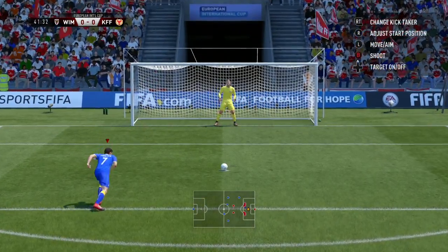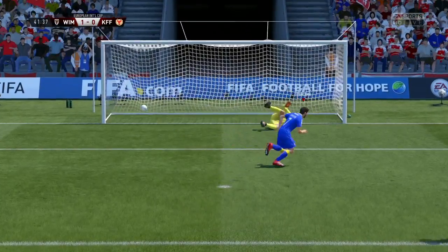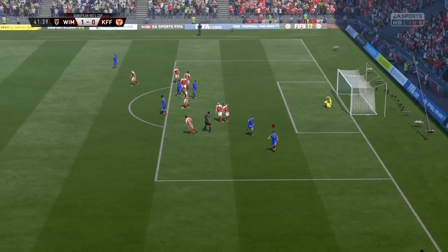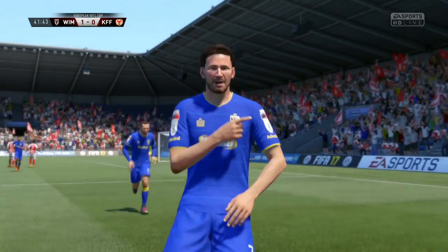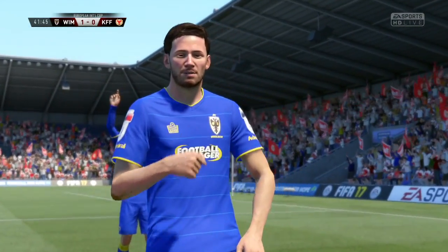So it's Frankham stepping up to take it. And he slots it away as well. George Frankham makes it AFC Wimbledon 1, Kalmar FF 0, gives us the lead in this European International Cup semi-final here.